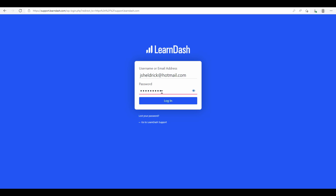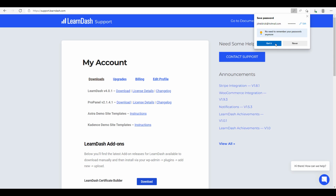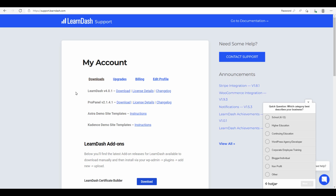That'll take you to the My Account page. So here we see the latest version of LearnDash, version 4.01. So make sure that you've selected the Downloads tab. Click on Download, and that'll download the package to the download folder that's specified by your operating system.